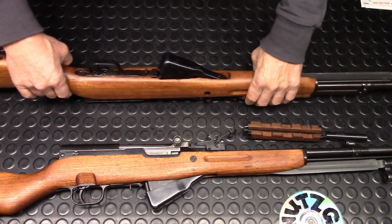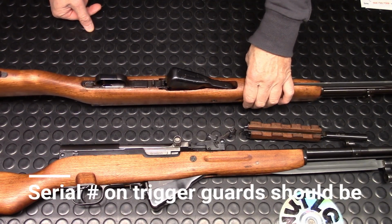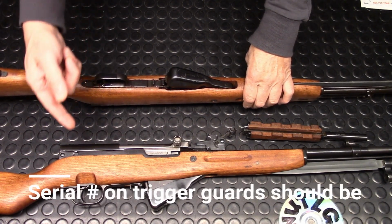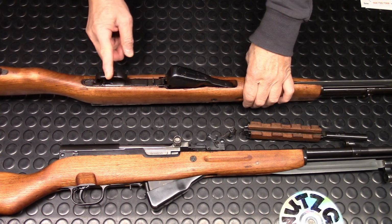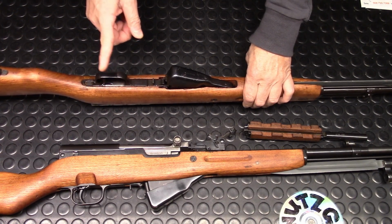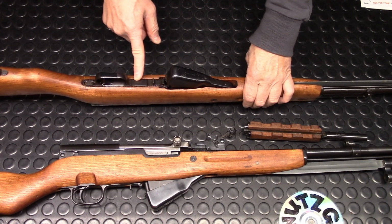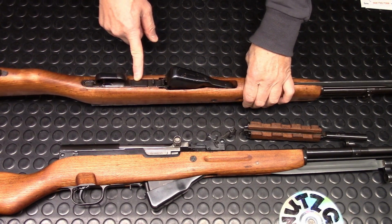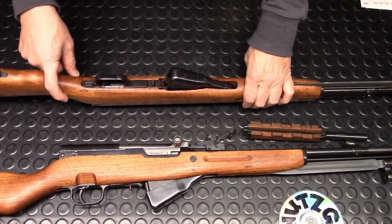Moving along to the trigger housing, and both of these are engraved. So obviously, these trigger housings may or may not be original, or maybe they were original and they were sanded, and then they ended up engraving the part number onto this. But in front of the trigger guard is a laser etching of the part number, and I can't tell what it is, but I think it's 500.001. So that's another one right there.